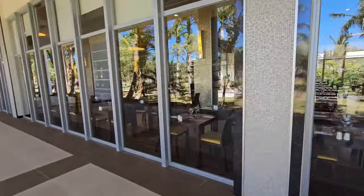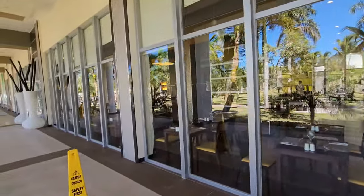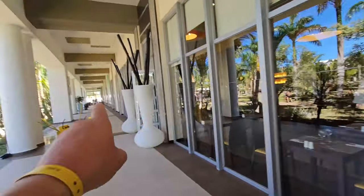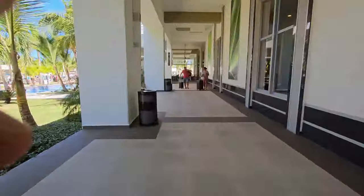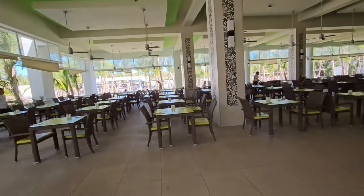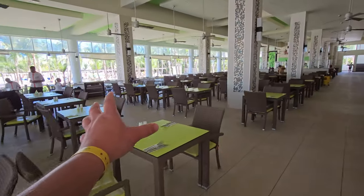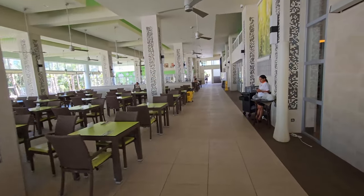Now off to the side here is the seating for the buffet. There's no issues eating at the buffet whatsoever. And this is the indoor seating, and down here is the outdoor seating. Now this is the outdoor seating area of the buffet itself. This is typically where we are in the morning and for lunch when we were not at the Asian restaurant.